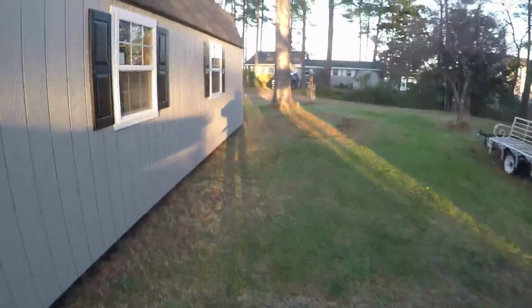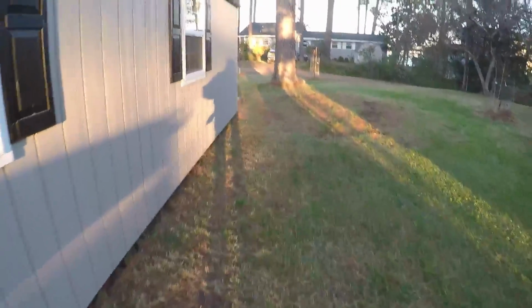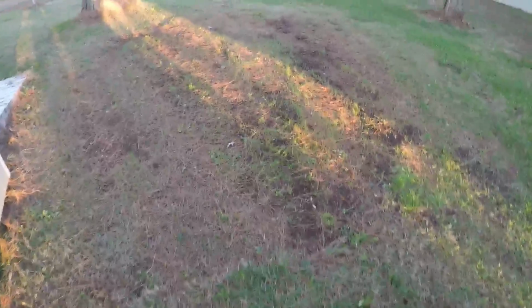Yeah, nice picture of me walking in the shadows. Got a little grass coming up here, and that's all natural. We didn't put any out.